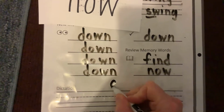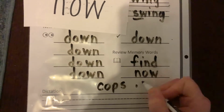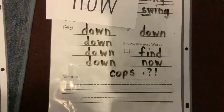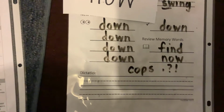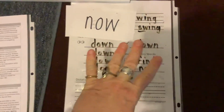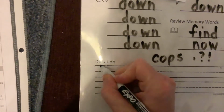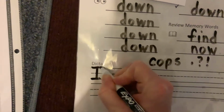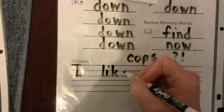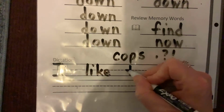Let's get our sentence ready for cups. Capital, the order, the punctuation, and spelling. All right, here's our sentence. Just listen to me first. I like to swing with my dad. That's not too bad. I like to swing with my dad. Seven words. So I, always I by itself is uppercase. Like, I think you remember how to spell like. I consonant E. I like to swing.